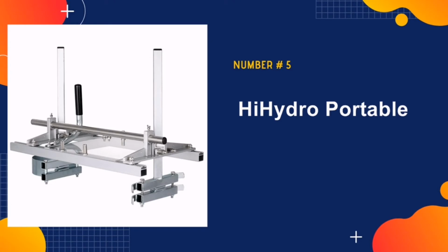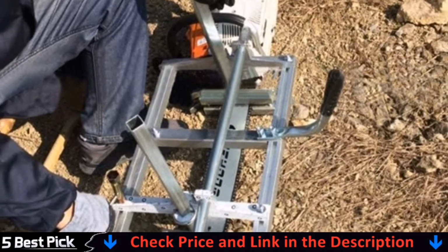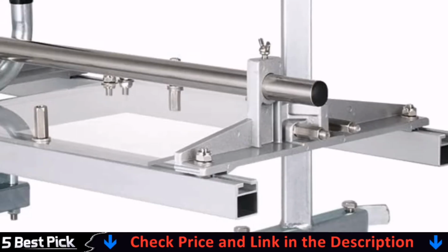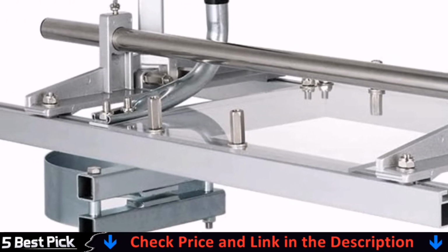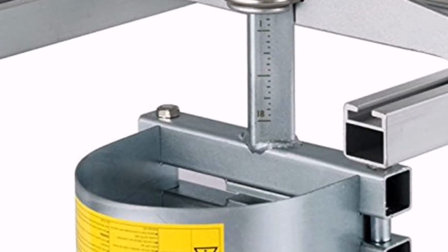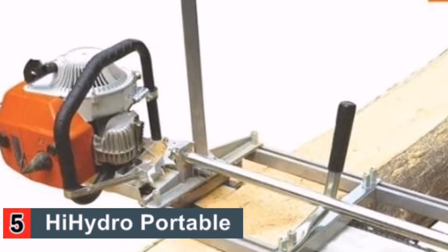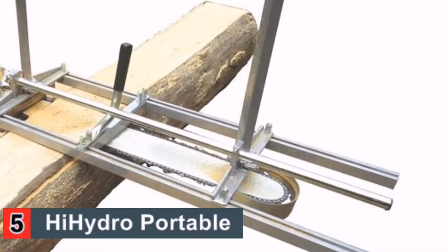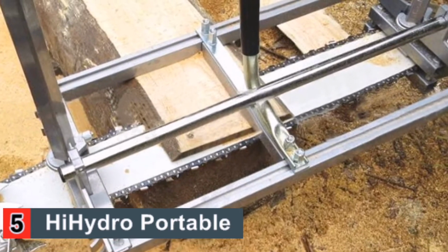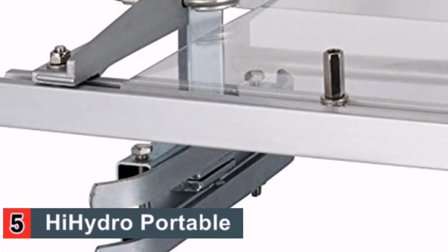Number 5 in our list is HiHydro portable chainsaw mill. The manufacturer has produced this chainsaw mill to look great while being sturdy and strong at the same time. The aluminum is tough enough to be stable while you cut into your lumber, but it is also chromed so that it looks like a high-quality product. It also comes in 2 different size options. The smaller option works with a chainsaw bar up to 36 inches long, which is about as big as the competitors get. However, there is a huge 48-inch alternative if you want to work with some huge lumber.